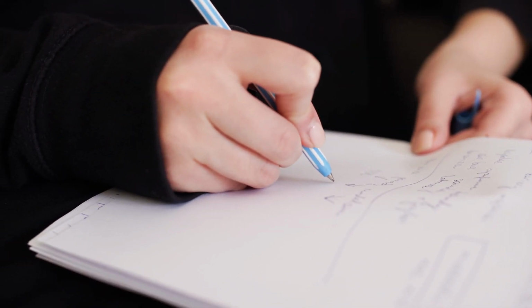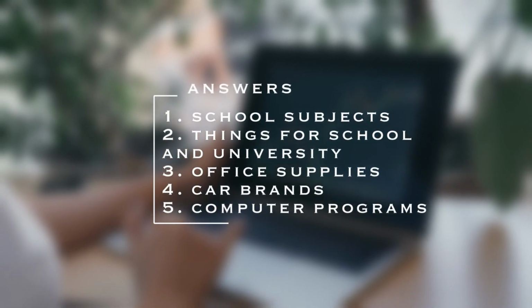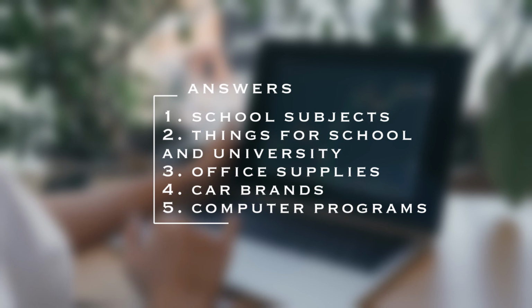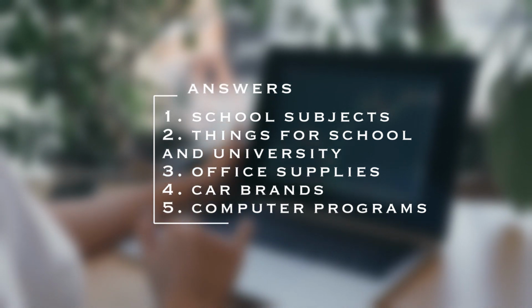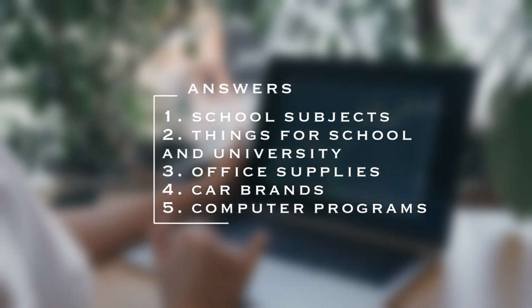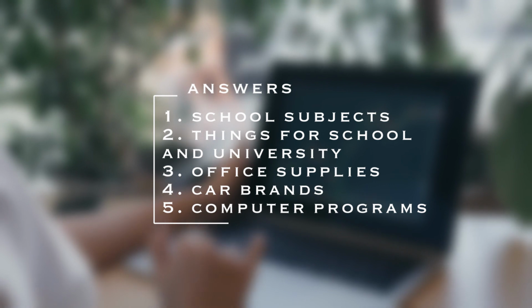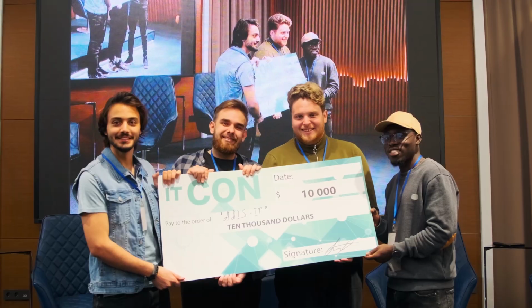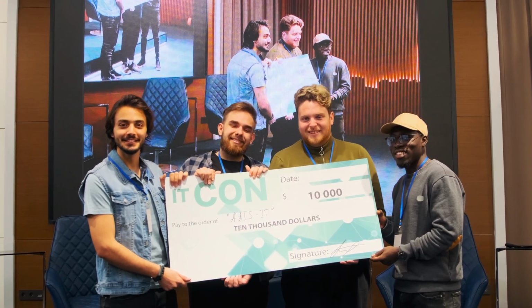I think only the second and third groups must be really complicated. The solutions: first group: school subjects. Second group: things for school and university. Third group: office supplies. Fourth group: car brands. Fifth group: computer programs. You get 2 points for each correct category. A maximum of 10 points can be earned.